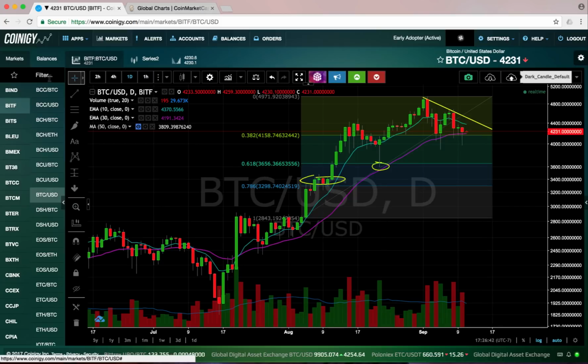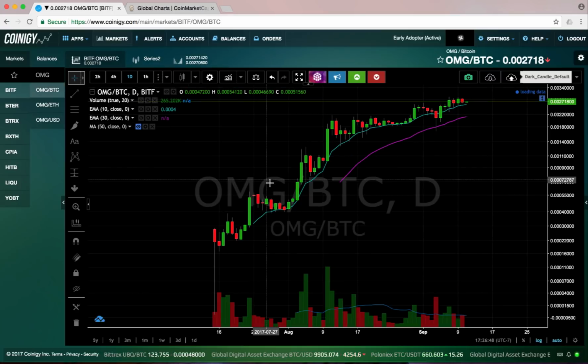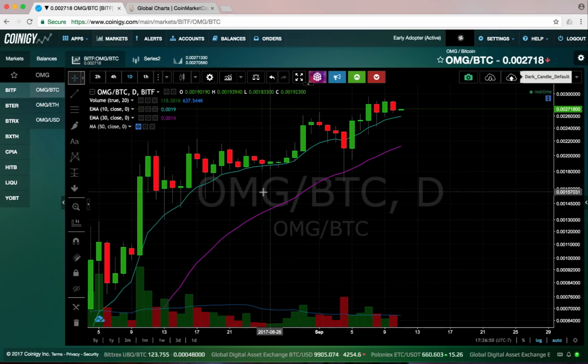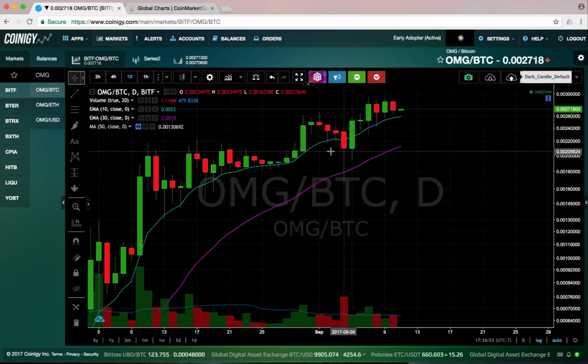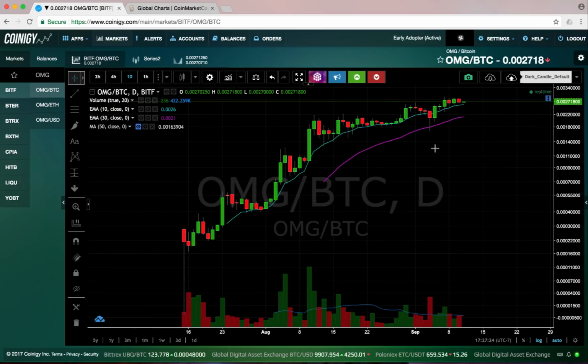I mentioned a few bright spots right now in the market. OmiseGo continues to be one that is holding up well. Again, looking nice, basically near all-time highs, still riding that 10 EMA. So as long as that continues to hold, I'm going to be holding my position in OmiseGo and just kind of riding this one up. But if you're feeling cautious, maybe take some profits, move some off the table, and let the rest ride. But it just kind of depends on where you bought it.